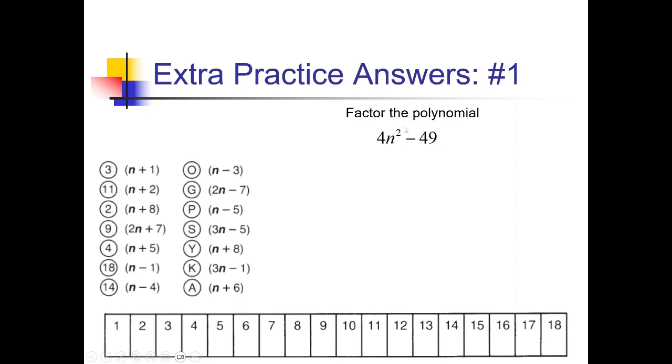This one, I happen to notice two perfect squares with a minus between them. So that's my a squared minus b squared shortcut. That ends up being a plus b, a minus b. So I just need to square root each of these things and put them in these parentheses. The square root of 4n squared is going to be 2n. Square root of 49 is 7, so I'll have 2n plus 7 and 2n minus 7. Matching that up here with these answer choices, here's the 2n plus 7, here's the 2n minus 7, so we're putting a G in spot number 9, which is right here.